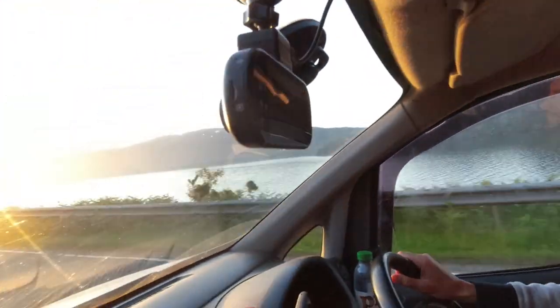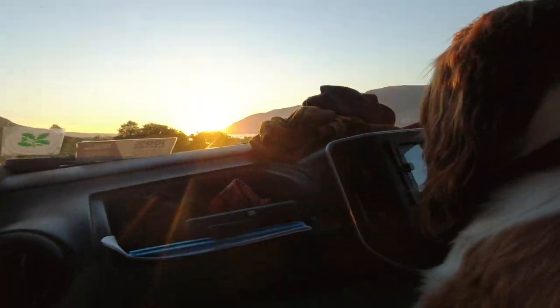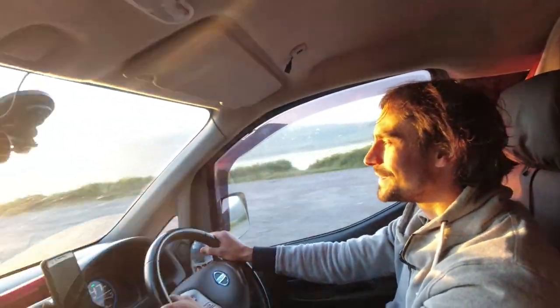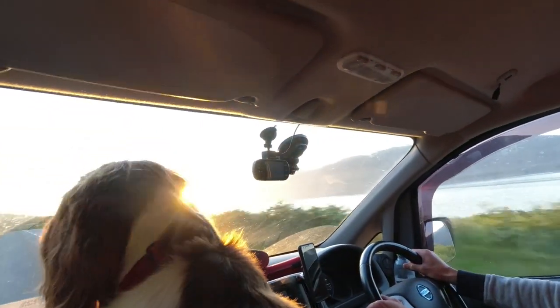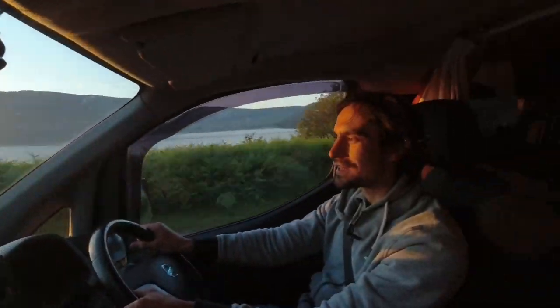Wow, look at that. Isn't that beautiful? Almost 10 p.m. and the sun is still reasonably high in the sky. We're so far north now in Scotland, the sun is setting noticeably later than it does for the south back home. Just about to arrive in between Torridon and Ullapool on this fantastic little road.